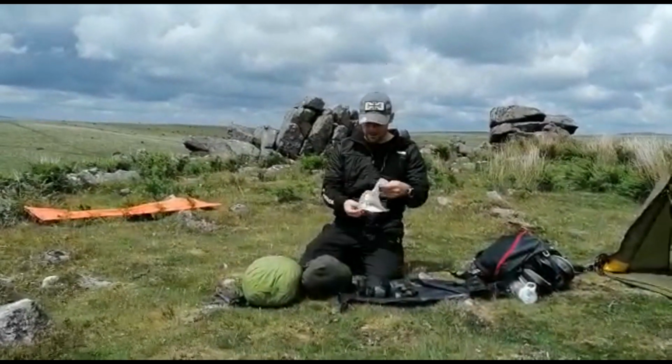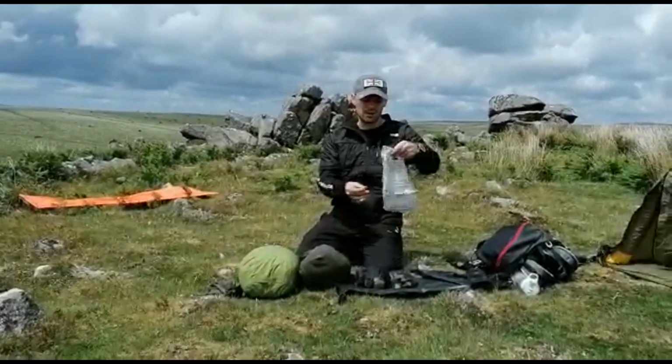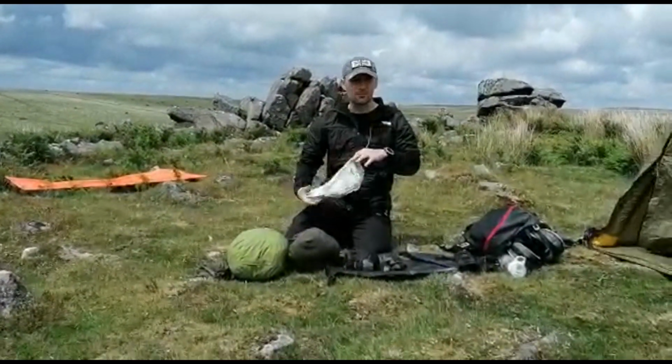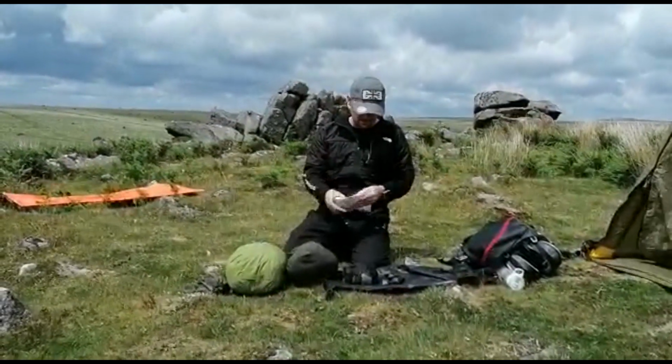Right, what I've got here as well is a water heater. So you get these in ration packs, military ration packs. And all I'm doing is tipping a bit of water in it. I'll put my ready meals in there, and it's going to heat it up as well.